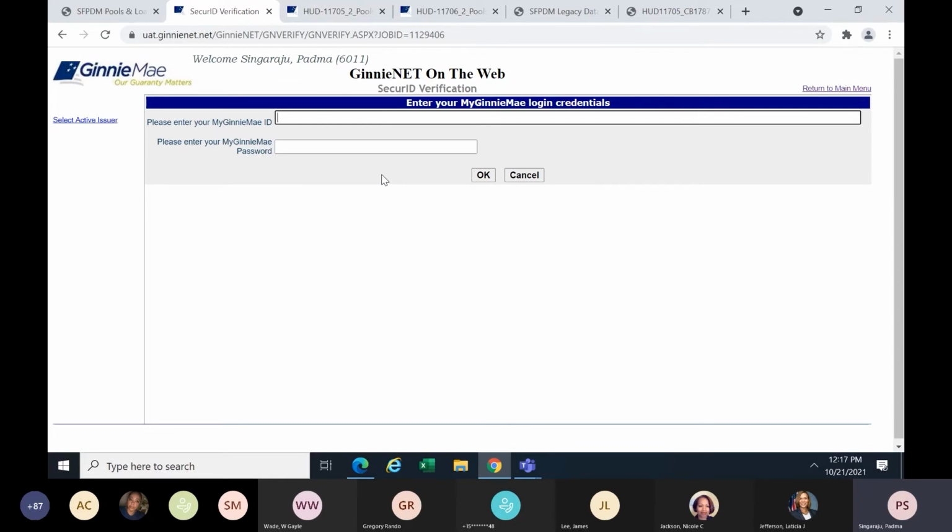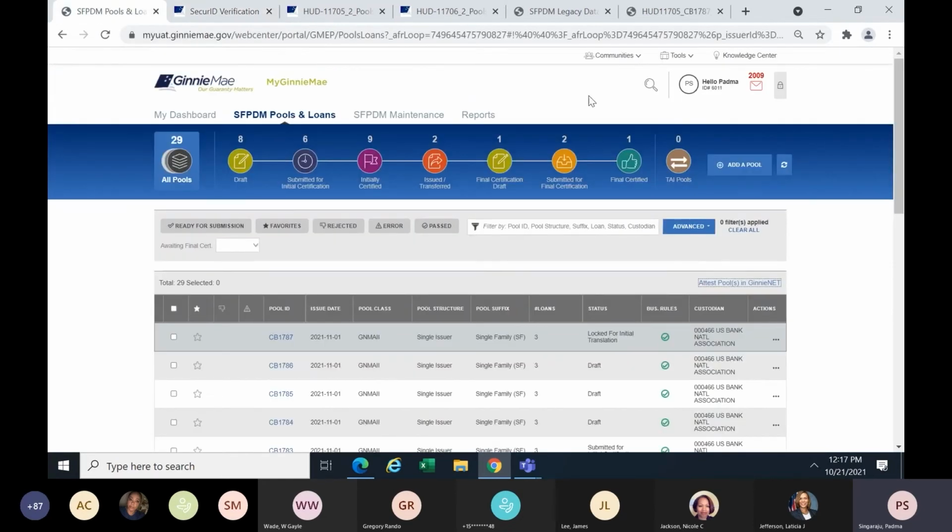Let's move back to SFPDM and see some of the other features that are available here. Wade, would you like to add anything on the attestation? Yes, just want to let you know that you notice we're still doing the submission of the pool after the attestation is completed. All that process is still going to be done in GinnieNET. So you're going to, of course, verify your MyGinnieMae user ID and password. Then you go through the process of validating, putting in your 4-digit PIN, and then you do your 6-digit passcode to actually send off that information, the pool data, to your custodian.